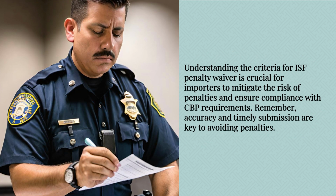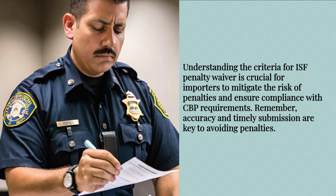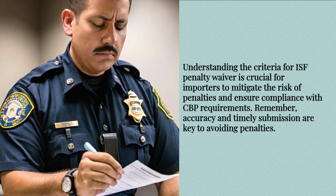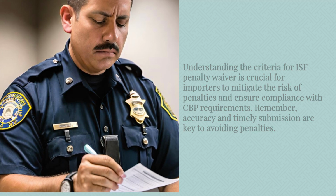Understanding the criteria for ISF penalty waiver is crucial for importers to mitigate the risk of penalties and ensure compliance with CBP requirements. Remember, accuracy and timely submission are key to avoiding penalties.